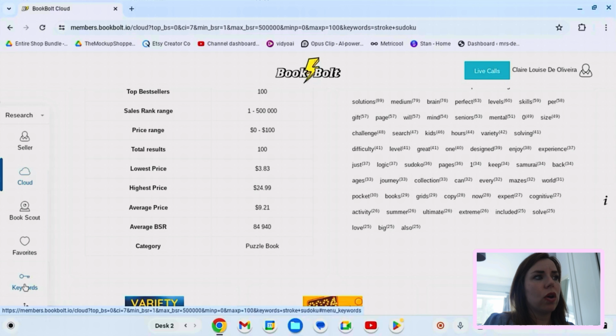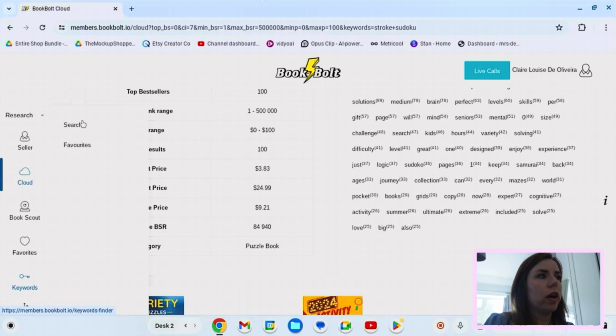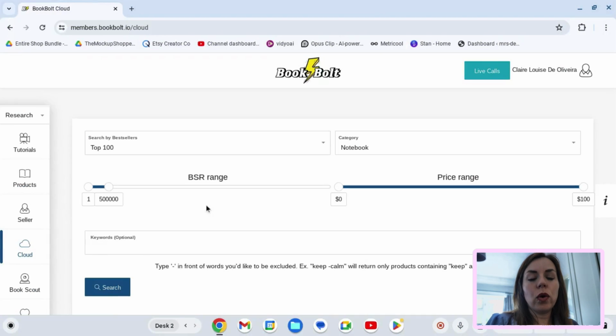And just here as well, you can do a keyword search. Okay, so what we're going to do now is I'm going to give you a quick whistle-stop tour as to how you can create your very own Sudoku book. Now, stroke is just one way of going, but there are so many different niches. And if you want to take a look at this video just here, it's actually going to take you through 5 different ways, in fact, as to how you can niche down your books even further.